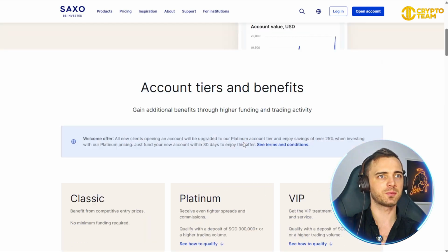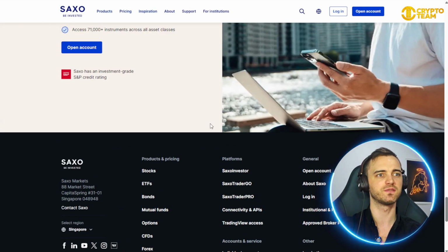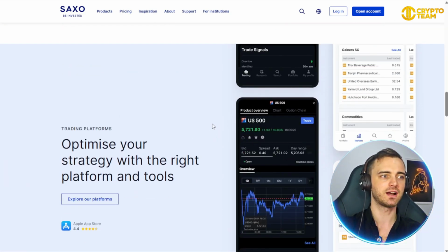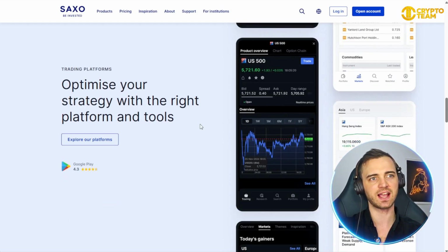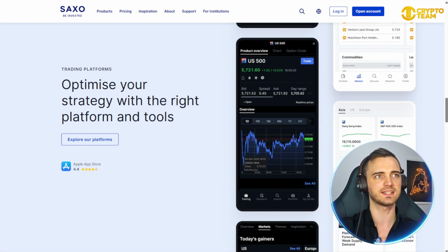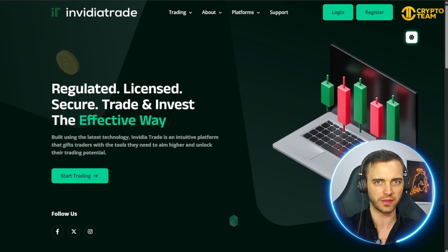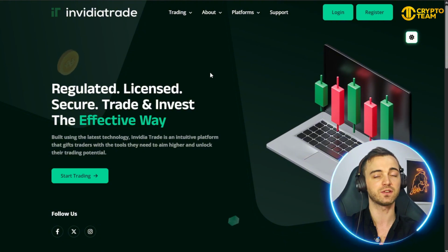Now, on Saxo, because they're a bank, they don't really have access to that much in terms of different places to trade. They do have their own app here, but overall, I do think in terms of having access and versatility when trading, I would say Invidia Trade does win on that front because as you can see here, they have an app, but it looks incredibly complicated. And if you were to just connect Invidia Trade up to TradingView, something everyone's comfortable with, or MetaTrader, you're going to have a lot better of a time, particularly if you're switching brokers.